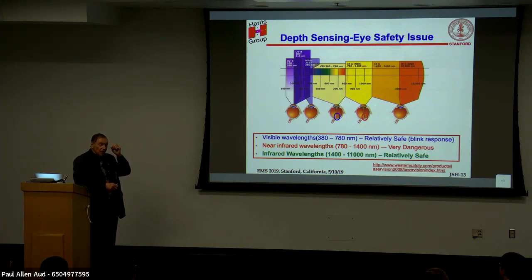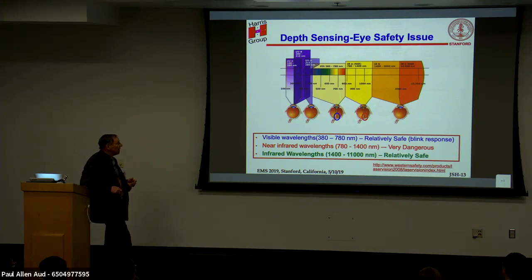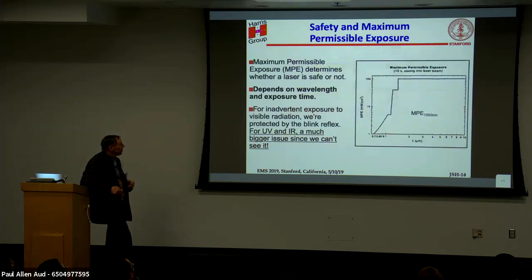And so that's what's so dangerous when you have a laser, is it gets focused right down onto the retina on a 1 or 2 micron spot and zap. So the absorption in the bulk of the eye then precludes it reaching the retina and doing any serious damage.